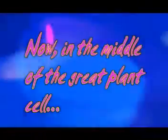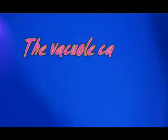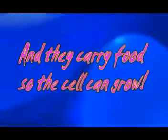Now in the middle of the great plant cell, the vacuole can be found as well. They're filled with stuff like H2O. They carry food so the cell can grow.